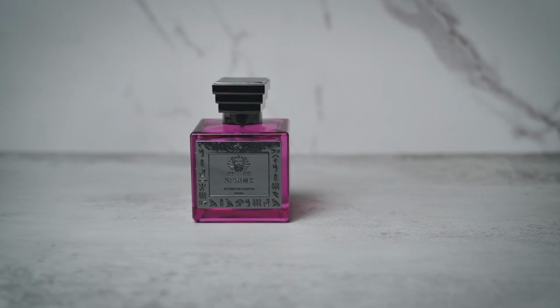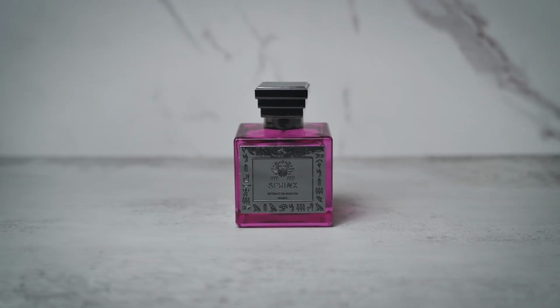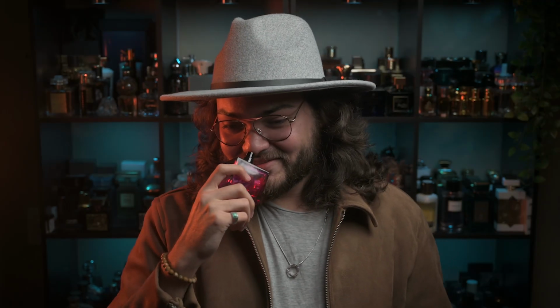You can really get this for cheaper. But a full 100 ml Extrait de Parfum for 80 bucks or so. This is gonna give you a very cinnamon lactonic fragrance vibe that is definitely reminiscent of horchata. And you also get quite a bit of vanilla and some other spices in there.